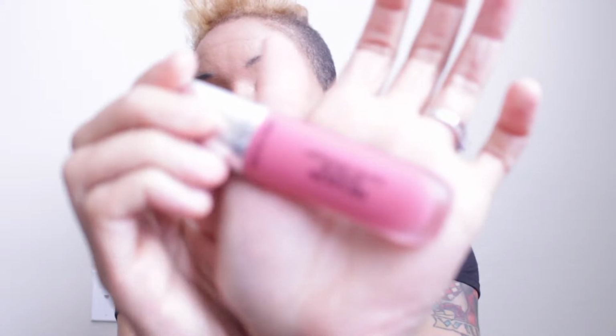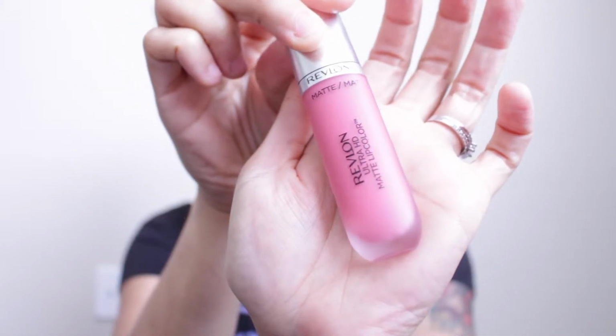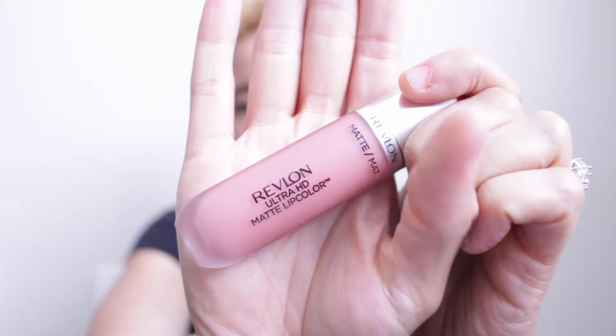It's a nice, pretty pink color. It's not very bright. It's like a muted pink. Love that. And then this one, oh my god, I love it because I love a good nude lip. This is Seduction, which I think is an odd name for a nude lip. I thought Seduction would be more like a red or something, but it looks like this, and it is nude, and I absolutely love it.